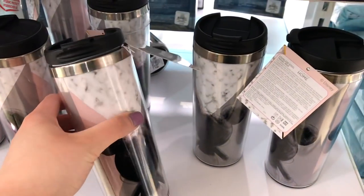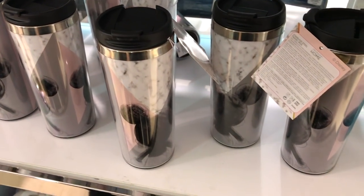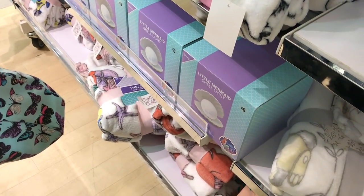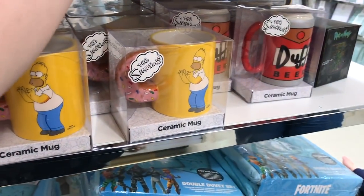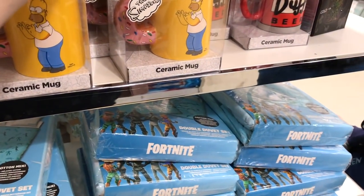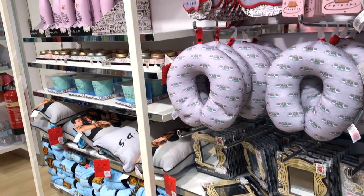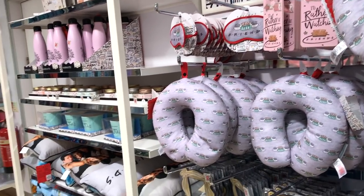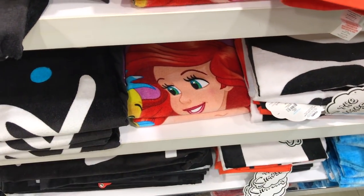They've still got their mugs in, look, Mum. The white one. Yeah. From last time. Little Mermaid shell mug. Simpsons. The donut. I bought Barbie. Barbie's coming back. What's that? Oh, there's another cup. Big Hair Don't Care. Yeah. £4. Oh, I got all Friends stuff, look. Like Friends, they've brought all the stuff back again. Yeah, Simpsons. And there's a Pokemon one. No, just mermaid in black and white. Friends. Oh, look at them.